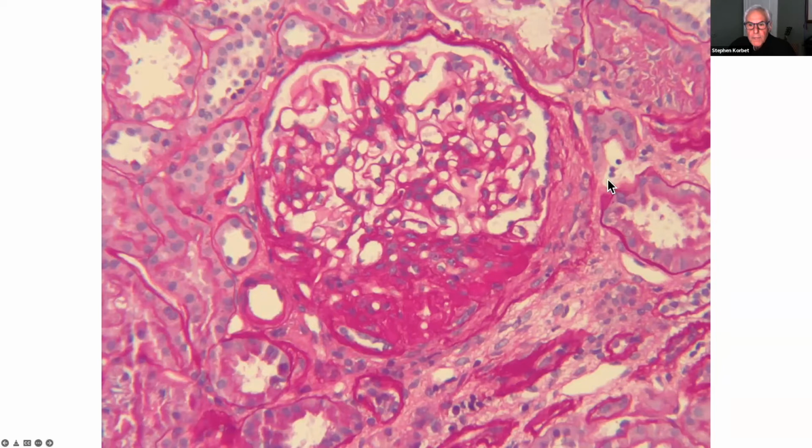And here we have another PAS. We have a nice segmental scar, perihilar in nature. Now this one shows a little more, I think, in the way of matrix expansion. The brush borders looked pretty good, actually. Here we have some of the tubular atrophy that we saw on the trichrome stain.